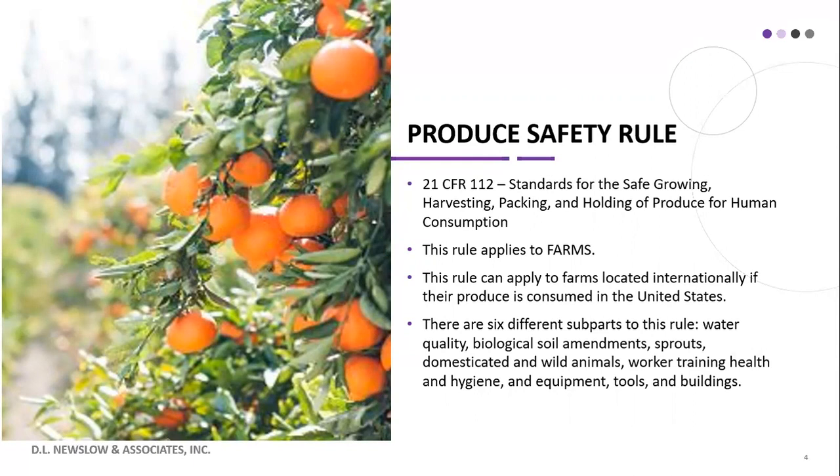There have been, in the United States, many recalls recently that have been traced back to farm activities, primarily water safety. There was a huge romaine lettuce recall. There was a big strawberry recall, actually several romaine lettuce recalls that were all traced back to E. coli from the water on the farm. The produce safety rule has 6 different subparts.